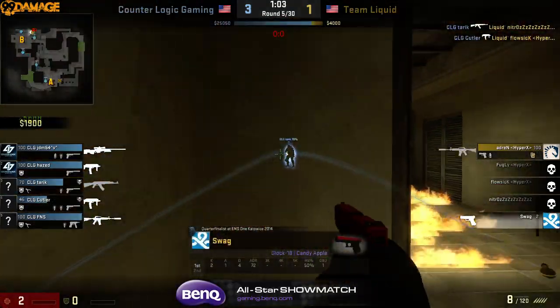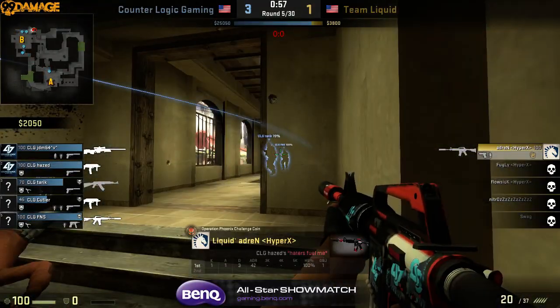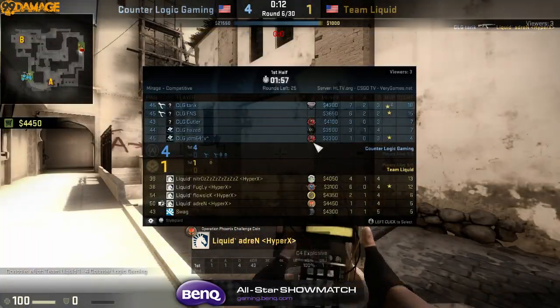Cutler and Tarek will mop up 2 additional terrorists as Swag drops to the nade by FNS. It is Adren, the last man standing. He picked up that M4A1 and he doesn't pick up Tarek though. Double kill by him. Great performance by him in this matchup.